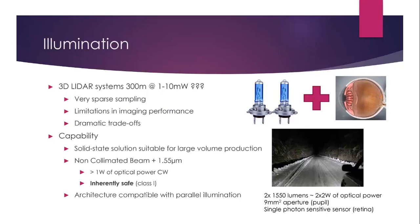How is it that we need all this to be able to drive at night, and then we want to do it with such a small amount of power, which is more comparable with a laser pointer? It turns out that the only way this is possible is by having some significant trade-offs. The most common one is to do very, very sparse sampling of the scene. So instead of having a dense image, you sample at selected points, and there you have the trade-off, and you are able to collect enough photons for each point.